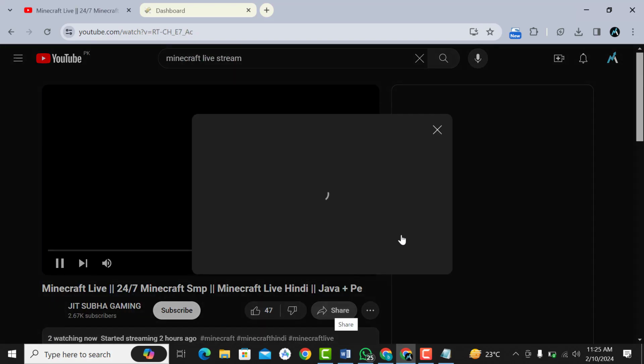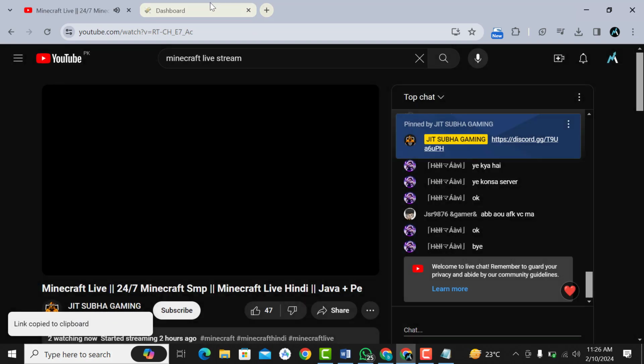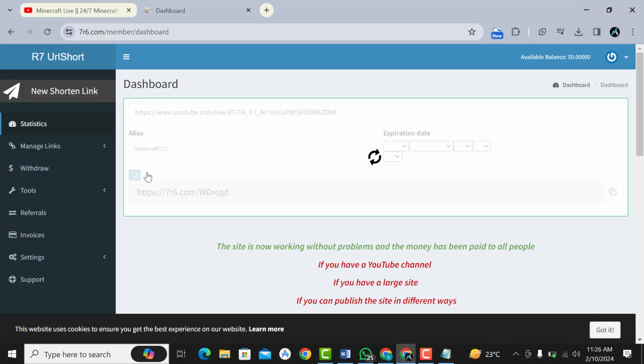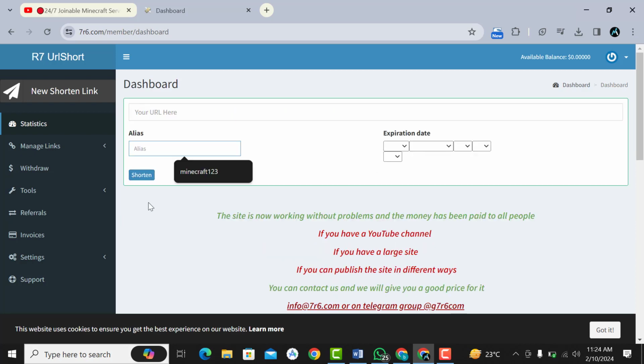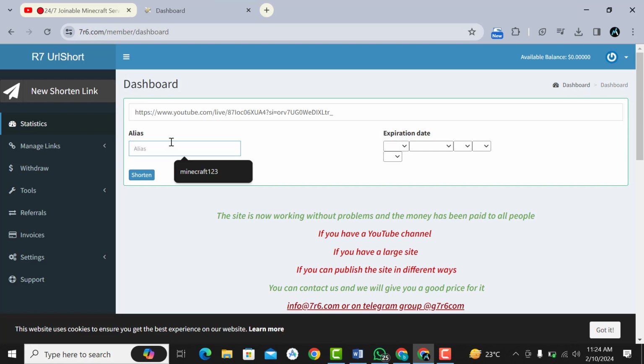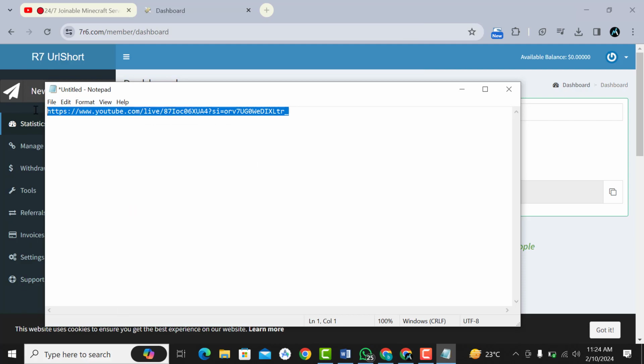Use the Share button to copy the video's URL. Go back to the URL shortening website, 7r6.com. Paste the new video link into the site to shorten it. Label it, for example, Minecraft 2, in the alias field, and click Shorten. Rinse and repeat. Continue this method with several trending YouTube videos. Each time, copy the video link, shorten it through 7r6.com, and share your new shortened link. The more links you create and share, the more opportunities you have to earn.